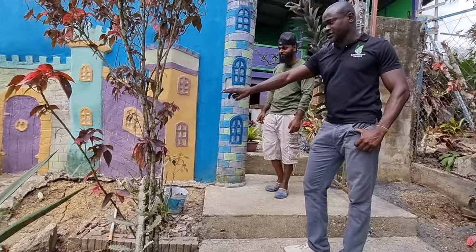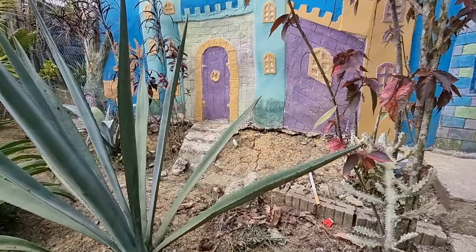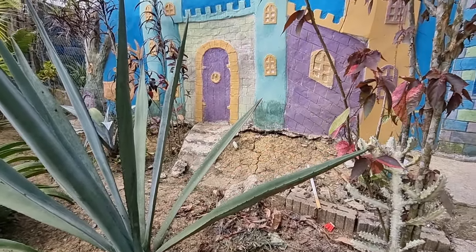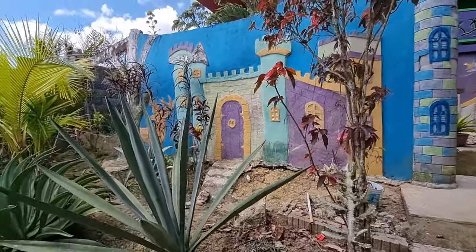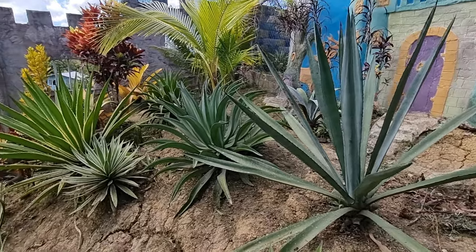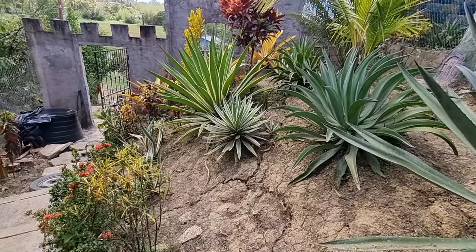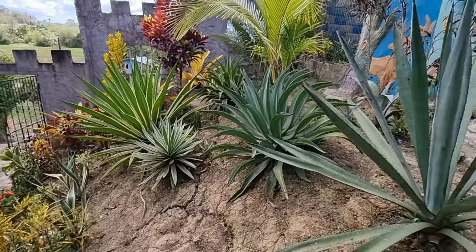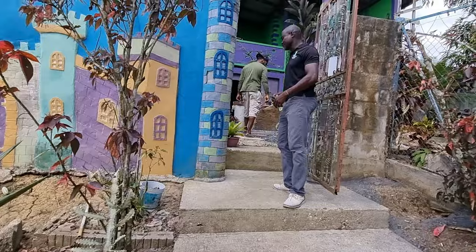I like the design with regards to the steps going straight into the door. It's welcoming here. It's extremely welcoming. Take a look at the agaves and the different bromeliads, the palms, these hardy tropical palms, the plants that you're going to see within this area. Let's take a walk.